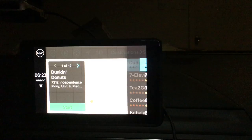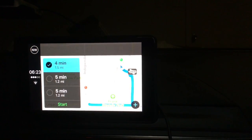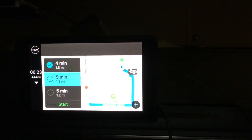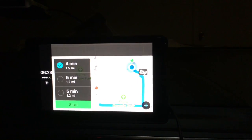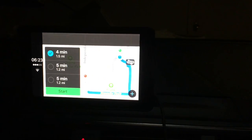So let's go navigate there. And there's 3 different ways I can get to Dunkin'. And what's cool is when you select one, it selects that on the map for you. And then you just hit start route. And you can do this again all via Siri. If I'm not doing tricky driving, I usually just use the knob because the screen is very neat, it's right at eye level.